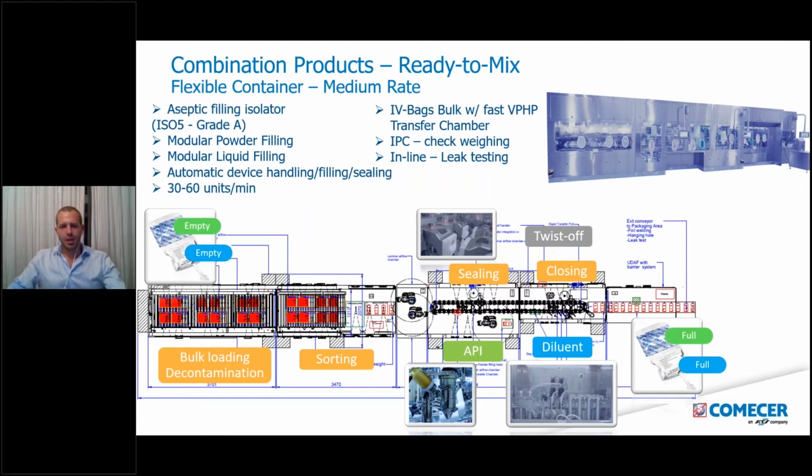Then there's a sorting station that singularizes the bags and moves them to the filling chamber, first filling with the API, followed by sealing, then filling of liquid and twist-off closing. The line is fully equipped with EPC checkweighing and inline leak testing.